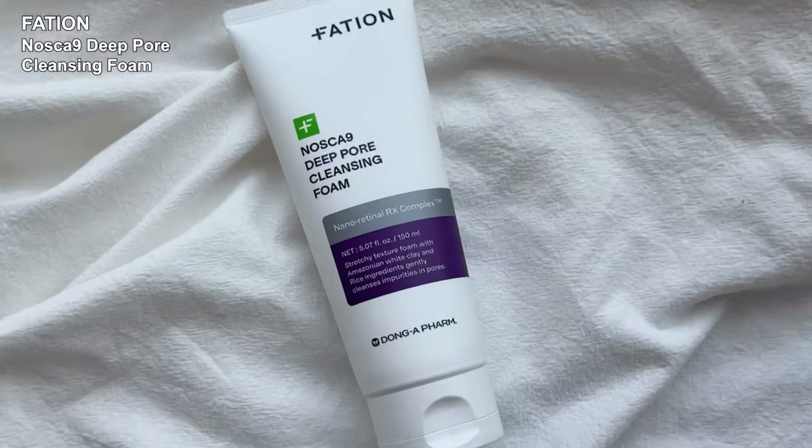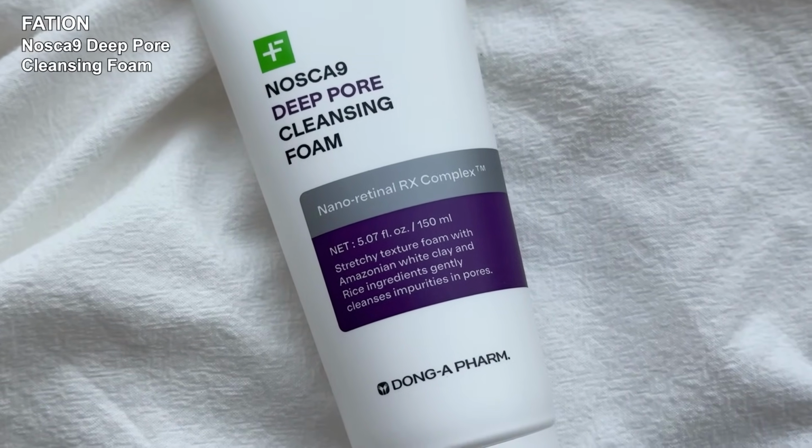So now, when we talk about cleansing, I absolutely love this one. This one is from FATION. It is called a Nosca 9 Deep Pore Cleansing Foam.